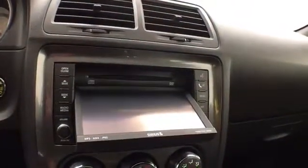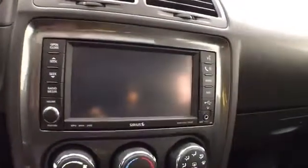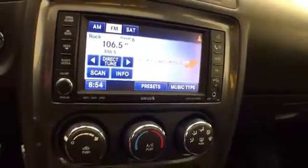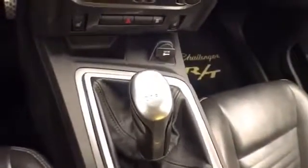This radio also has a 28-gig hard drive. Simply put a CD in, burn it to your hard drive, never have to carry it along again. You can also upload through the USB connection. Heating and air conditioning along with heated front seats. 6-speed manual transmission.